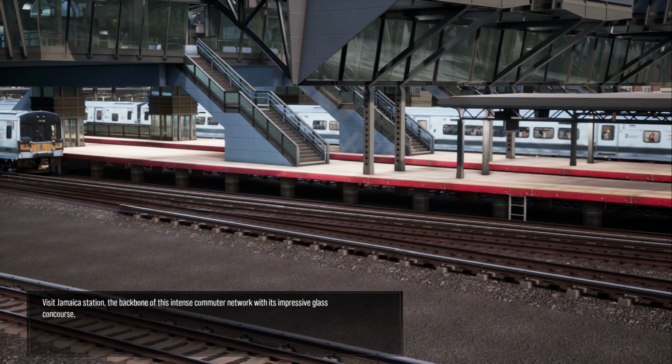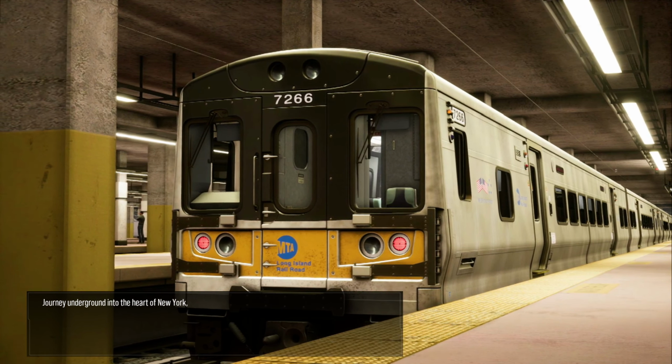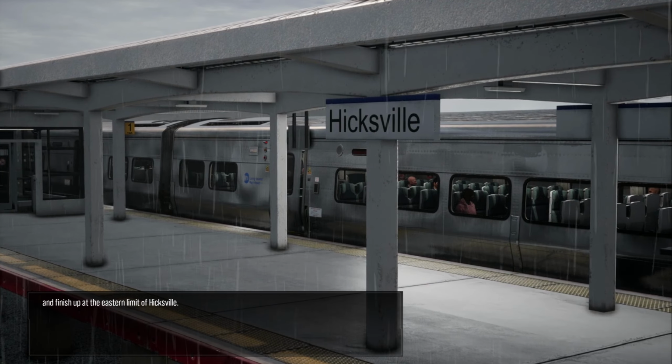Visit Jamaica Station, the backbone of this intense commuter network with its impressive glass concourse. Journey underground into the heart of New York. Operate in and out of Atlantic Terminal. Take services along the scenic Hempstead Branch and finish up at the eastern limit of Hicksville.